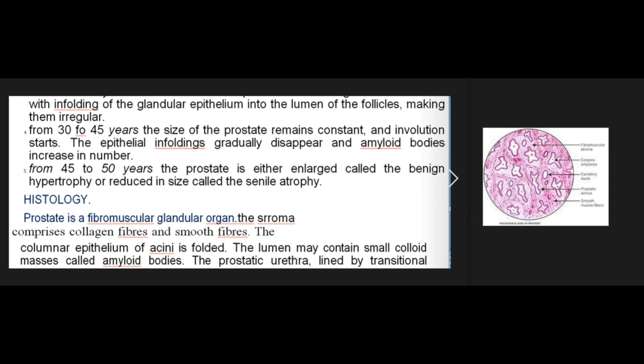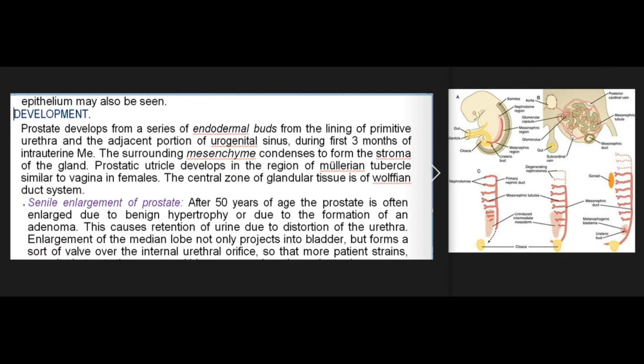The prostatic urethra, lined by transitional epithelium, may also be seen. Development. The prostate develops from a series of endodermal buds from the lining of the primitive urethra and the adjacent portion of the urogenital sinus, during the first 3 months of intrauterine life. The surrounding mesenchyme condenses to form the stroma of the gland. The prostatic utricle develops in the region of the Müllerian tubercle, similar to the vagina in females. The central zone of glandular tissue is of the Wolffian duct system.